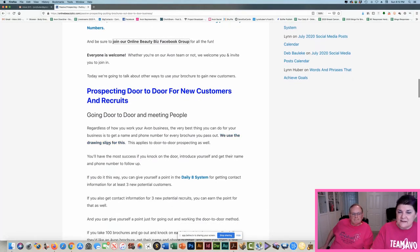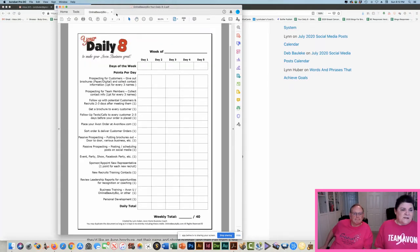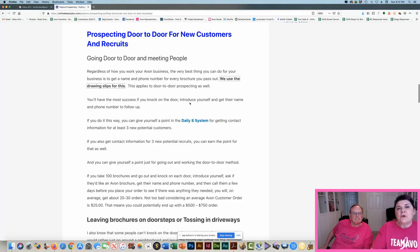So we use drawing slips for this. This is the drawing slip. You can click this link and open this up, and you just cut these in quarters. And that's what I use to collect their contact information. I know that Tina on our team, she has a little tiny notepad that hangs on a keychain on her purse, and she uses that. She says, hey, can I get your name and number so I can give you a quick text before my order goes in? So it's just that simple, right? And then you are going to have the most success if you knock on the door, introduce yourself, get their name and number, and follow up.